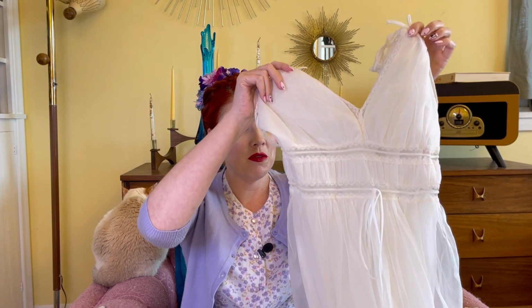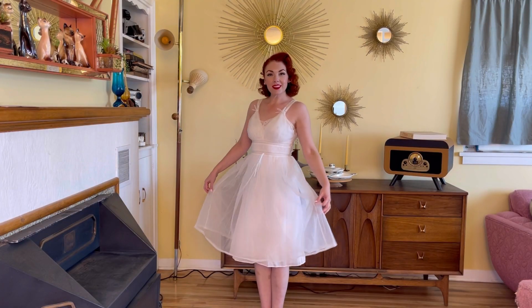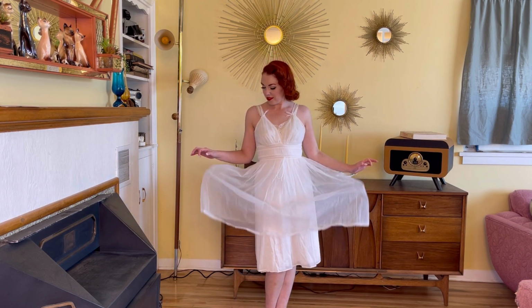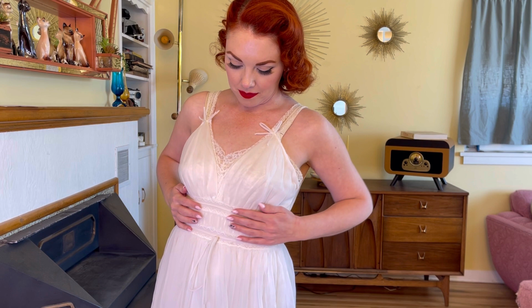Next up, this beautiful white nightgown. Oh my gosh, it is so pretty. I love the way this one looks on. It is just gorgeous. I love the waist detail with the lace and the little bow. So pretty. And this one I got on eBay. I paid $20 for it.